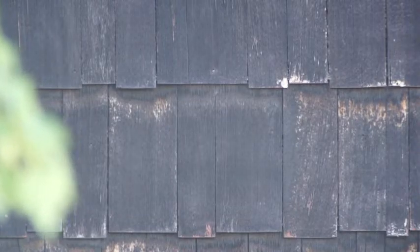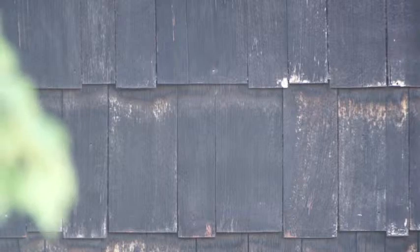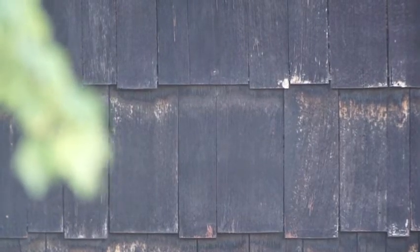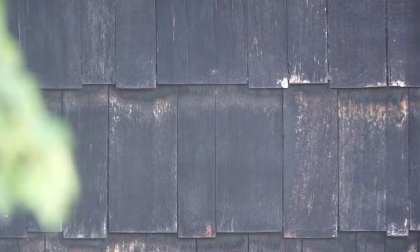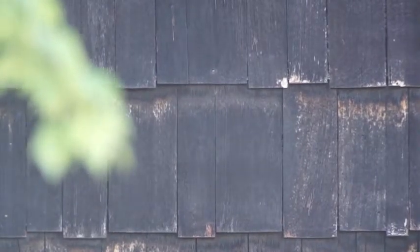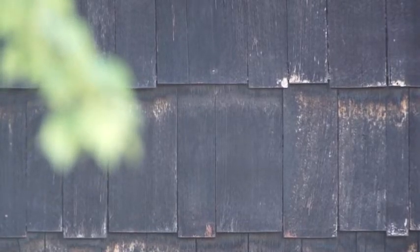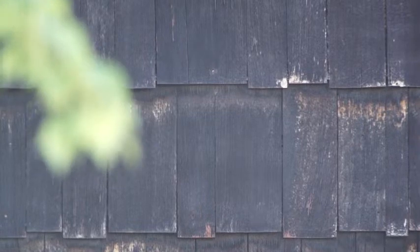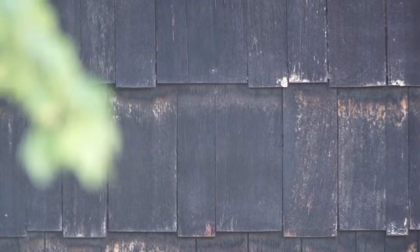Welcome to the Cornell campus. You're looking at the chicken coop, just because that's where my camera's pointed. We're here to try to have a look at red-tailed hawks. It's been an exciting couple of days.